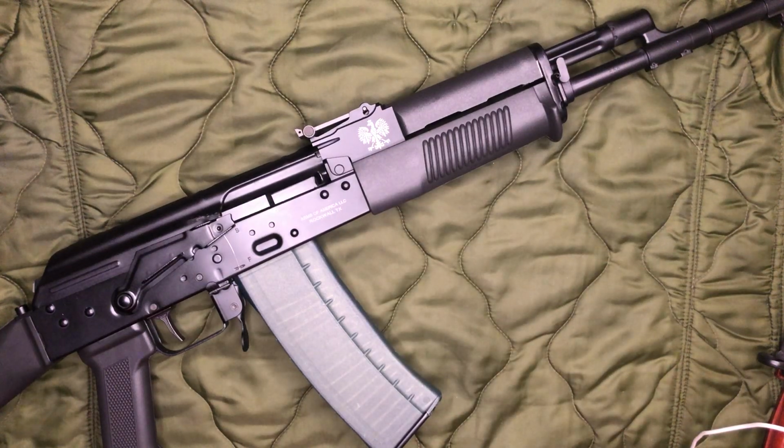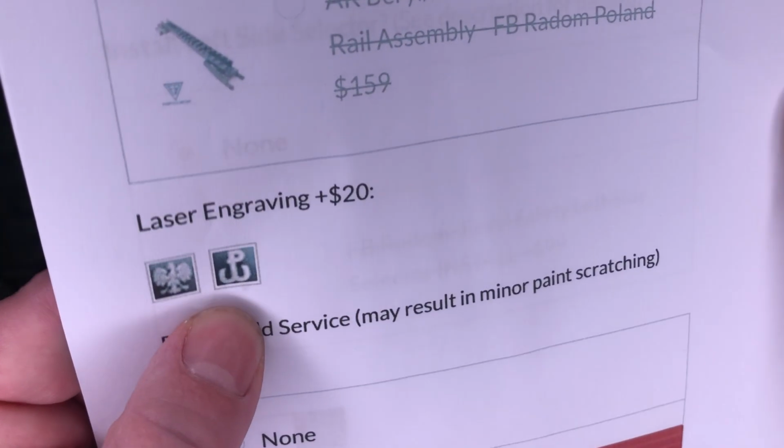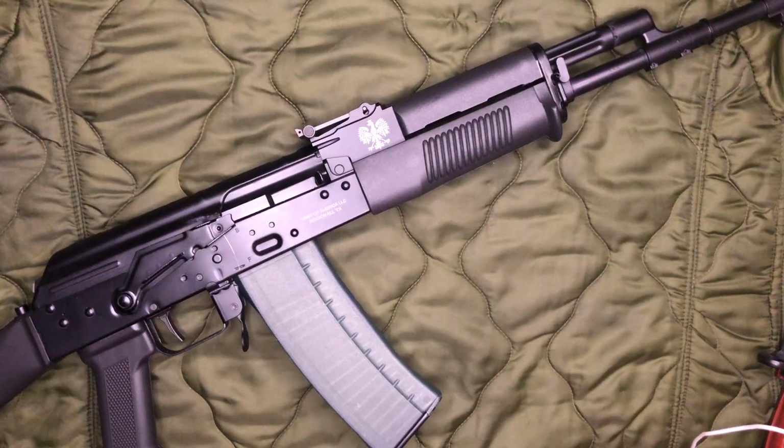Of course, it makes a little more sense for them. So you can get the Polish Eagle engraved, or you guys are going to have to forgive me, I looked this up too. It's kind of like their call to arms. I'll just show you from my notes here. The P and the J, the anchor thingy. You had that option too. So I went with the Polish Eagle.